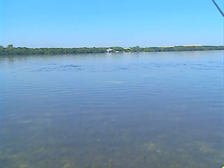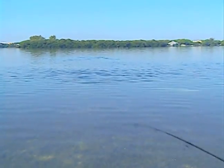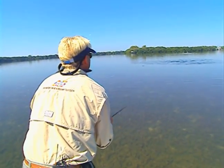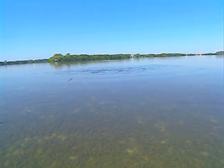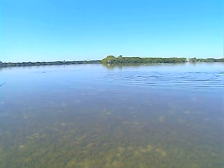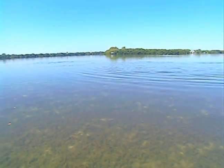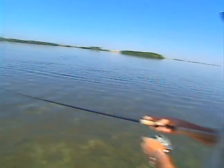Oh, look at them all spooked. We chased it. Gosh. Oh, look at all of them, look at all of them. Coming right at us. Come on, I'm right in them. I am right in them. Spooky fish. Spooky, spooky, spooky fish.